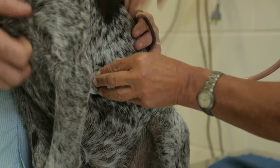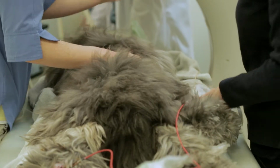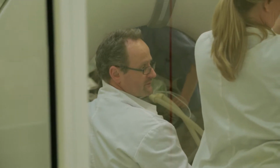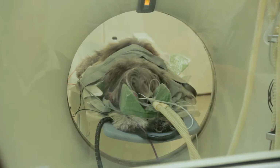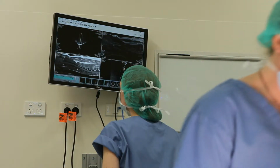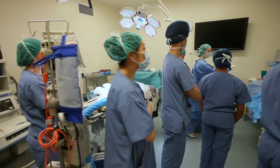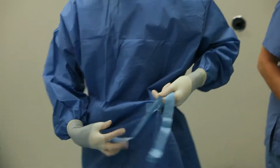The general practice team performs most minor procedures, while major surgeries are referred to the hospital's small animal surgery service. The general practice vets have access to diagnostic imaging and pathology services, which are conducted right here on site. Plus, there is 24-hour access to a range of specialists within the hospital, should further discussions, investigation or treatment be required. Having all specialists, nursing staff, support staff and equipment housed together on site is incredibly beneficial to the animals in the hospital's care and the peace of mind of their owners.